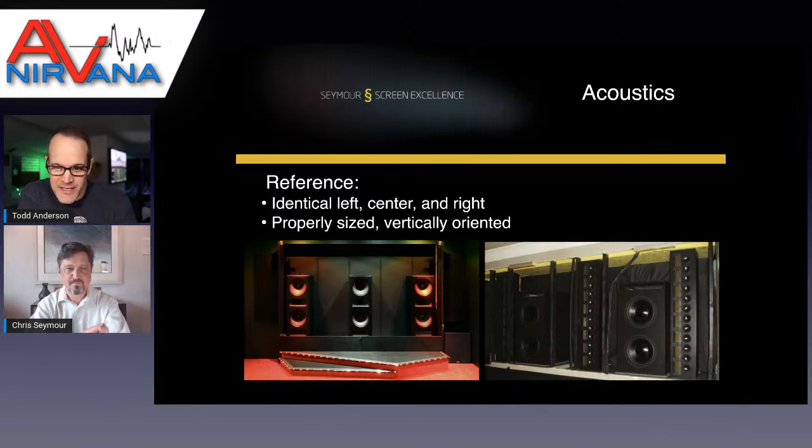Let's see. Someone else is asking. He's in the market to purchase one of your screens, and the home theater guru truly went through his Seymour-Screen. Will Sony still perform as good? I'm not sure if I understand the question.